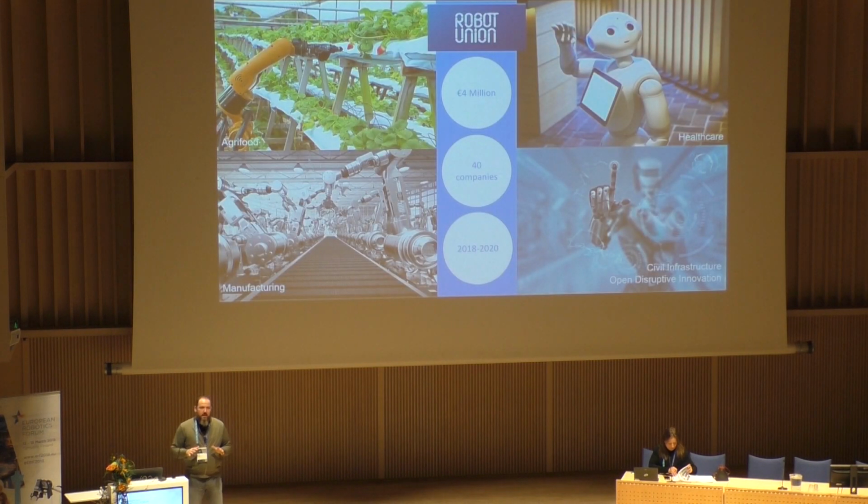In Robot Union, we help the companies on one side by funding them. We will distribute 4 million euros among 40 companies in 2 open calls. The project started in January this year and will finish by the end of 2020, so it will last 3 years. And we will prioritize 4 verticals. It will be healthcare, agri-food, manufacturing, and civil and inspection and maintenance. But if you don't fit in any of these verticals, you could also apply to the open disruptive innovation. We want to help all the robotics companies, so that's why we have this other vertical.